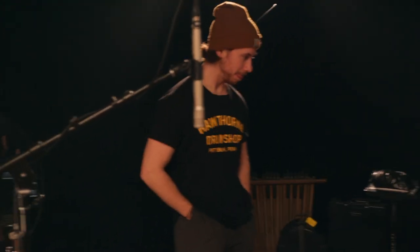Take me through the mic setup, what your go-tos are, and maybe a couple of secrets or different things you've found that also work well as alternative mic placements. So these are actually the mics that I've bought over the years, and we just brought them in here because we had them.